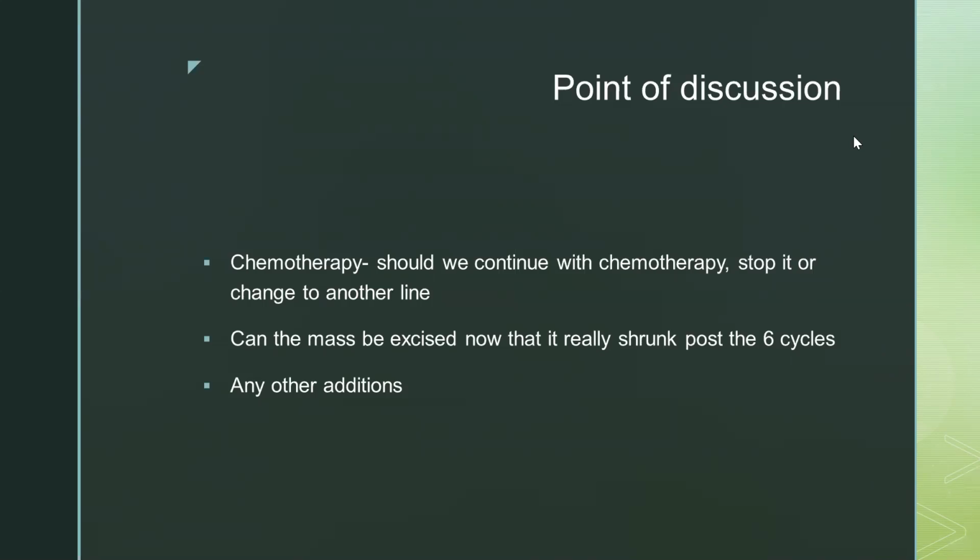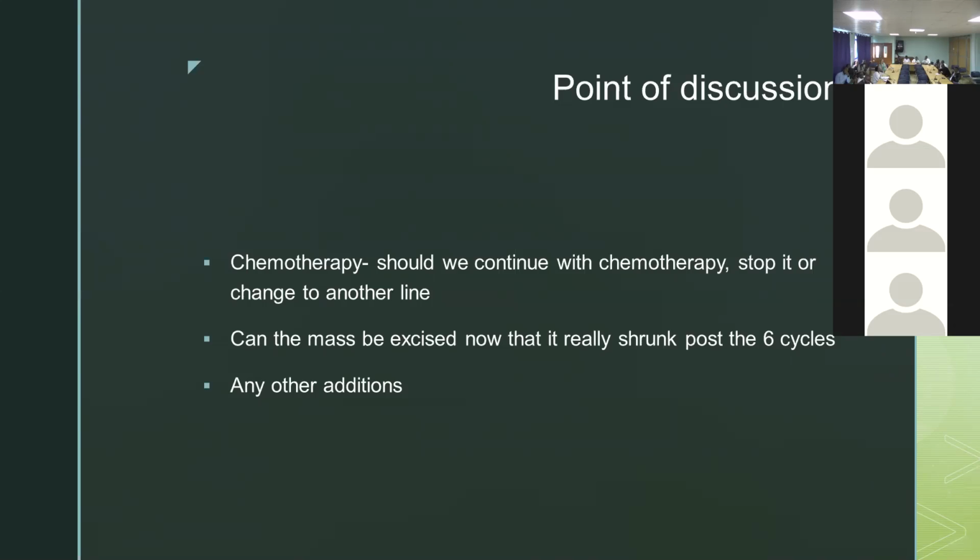I don't think monthly follow-up is a good idea because the tumor is still there. Are you going to change? Are you going to start another chemotherapy? That's the question you should be answering.